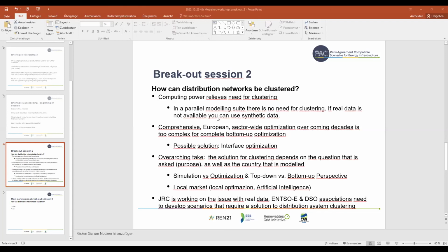And there are also data sets available, also the possibility to work with a data set that's made anonymous, because data availability is always a question, obviously, particularly if you talk about bottom-up optimization, because then you need a lot of data from very small entities, which is not always available, but you could also use synthetic data for that. And I will stop at this. Thank you.